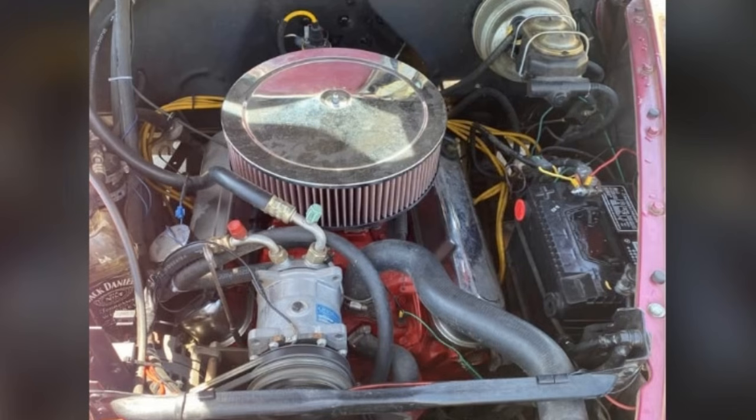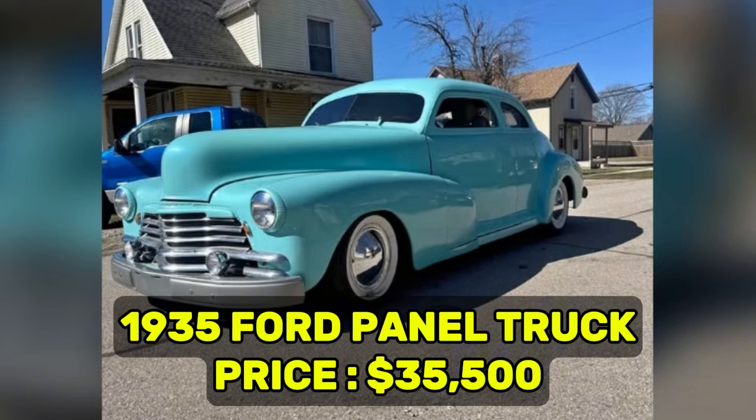Overall, this Plymouth is a thoroughly re-engineered restomod that prioritizes comfort, performance, and reliability while retaining the classic post-war coupe styling. It is designed not just as a showpiece, but as a fully functional, road-ready classic capable of regular driving in modern traffic conditions. Number 13.